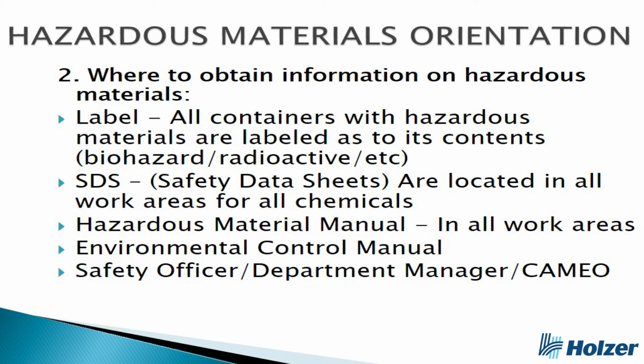Where to obtain information or find information, make sure you look at the label. Label on the bulk containers is very important. Make sure you read SDS sheets. Most of those are located in the housekeeping closets on each unit. Call me if you have any questions.